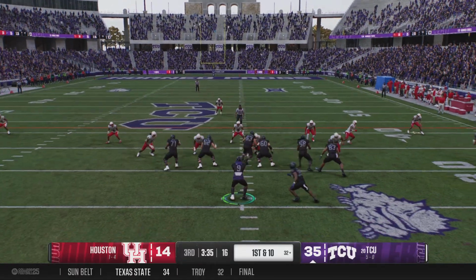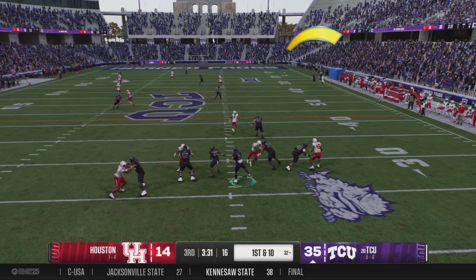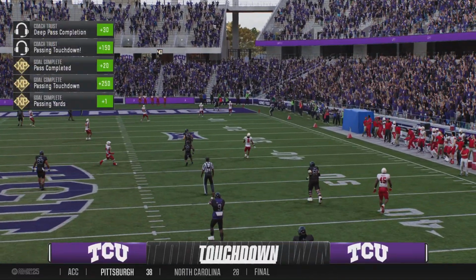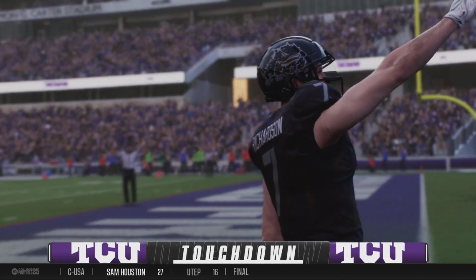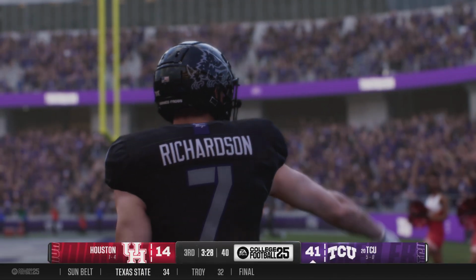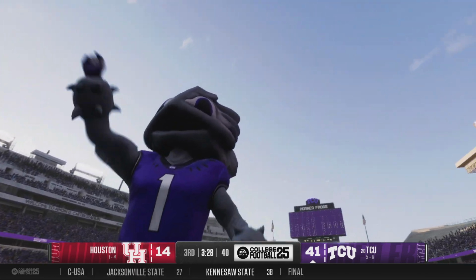Wide receiver now comes in motion. That one comes out hot down the right side. It's complete. A huge pickup. Touchdown, TCU. And the stomping has commenced. How about the day for this young fella? Three receiving touchdowns.